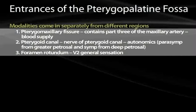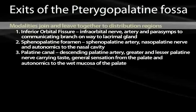Finally, the third thing we need to bring in is general sensation, which is coming in with V2 from the trigeminal ganglia. As it exits, all of these three modalities, blood, autonomics, and general sensation, have mixed together, and they will go to the regions out from this grand central station of the midface.